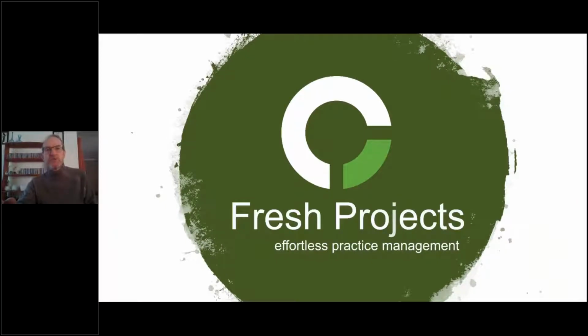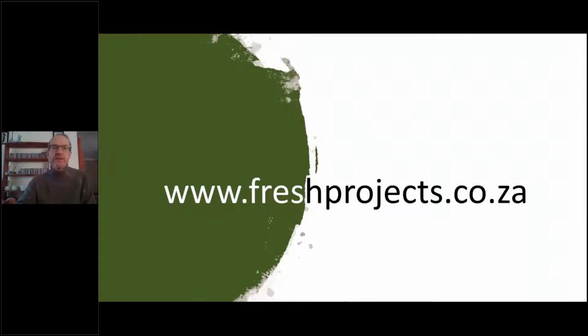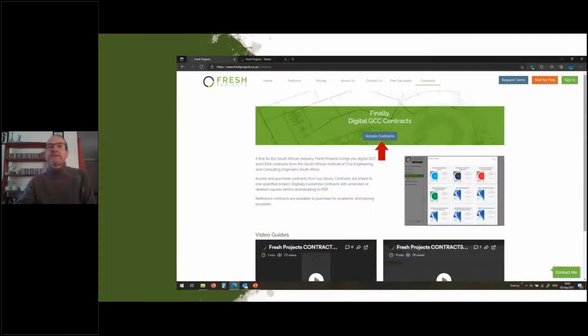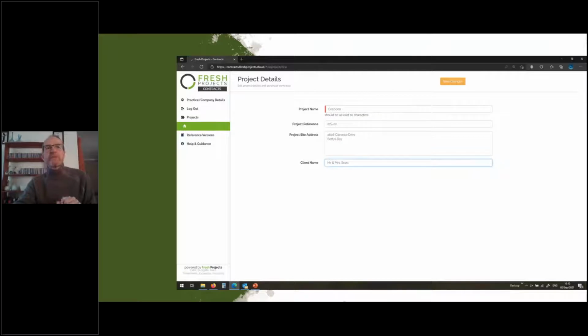Now, to purchase this document, you would go to freshprojects.co.za, and when you're on the website, you go to the contracts button, access contracts. Then there's a login. This login is your Fresh Projects login if you already have a profile. If not, you would just set up a profile. It is free. There's no charge for that.